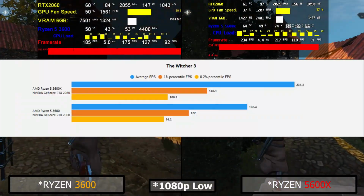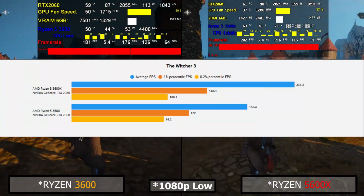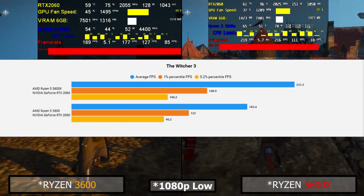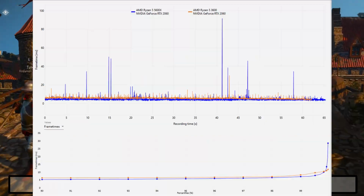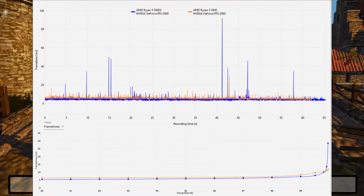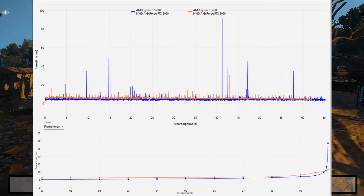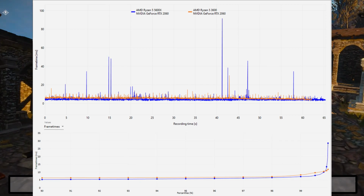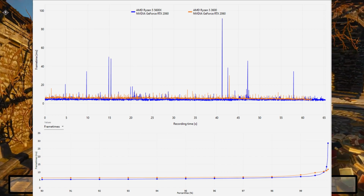First game is Witcher 3. Just looking at average FPS, it is much faster, 27%. Now let's take a closer look at how consistent both processors are. The 5600X, as expected, runs pretty well, though there are more spikes than the 3600. So the 3600 is a bit more consistent, but slower overall.